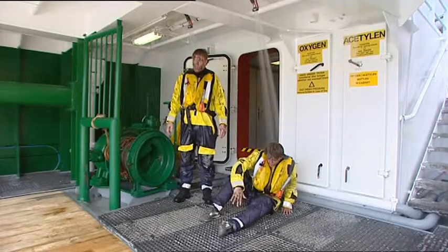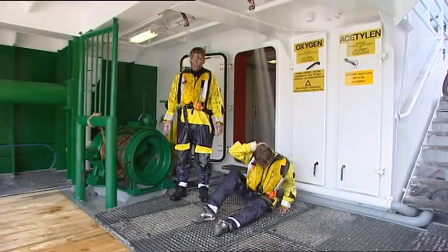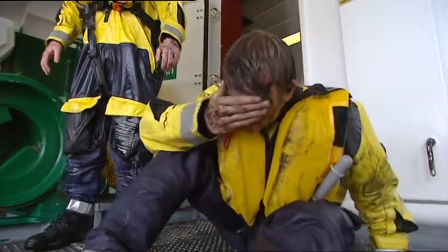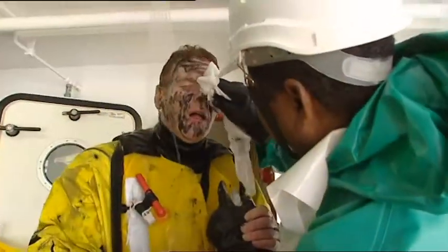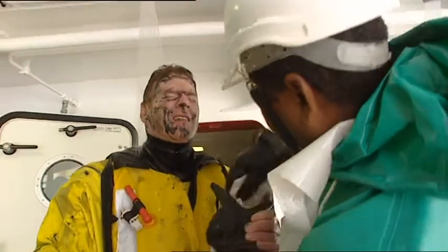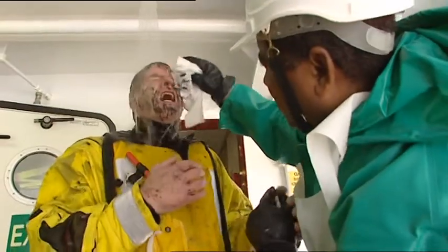There's every likelihood that casualties received on board your vessel may be contaminated in some way. The most obvious contaminant will be oil-based, and the main purpose of the procedure will be to clear substances from the eyes, nose, mouth, ears and hands. Aim to remove as much of the contaminant as you can before allowing the survivor to proceed to the accommodation areas, which in turn will maintain the cleanliness of such areas.